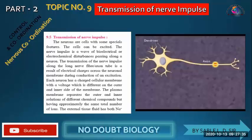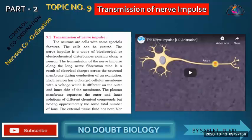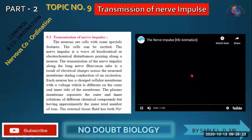There is a particular mechanism: wavelengths form, bioelectrical charges are produced, and there is a complete electrochemical disturbance passing along the neurons. The transmission of nerve impulses along the nerve cells, with the help of the long fibers, results from the electrical charges across the neural membranes. Inside the axon and outside the axon a particular mechanism operates. The plasma membrane plays a very important role, with approximately the same total number of ions, and the external tissue fluid has sodium ions. So here is the complete mechanism of the transmission of the nerve impulse.